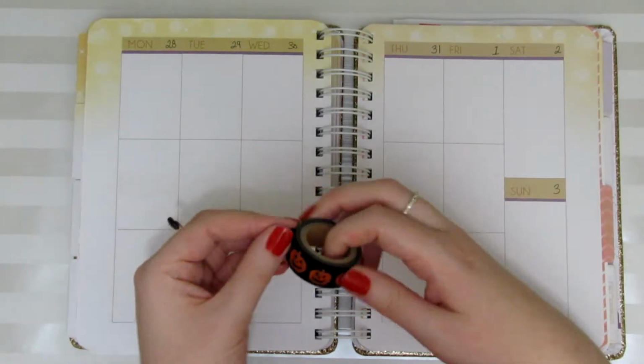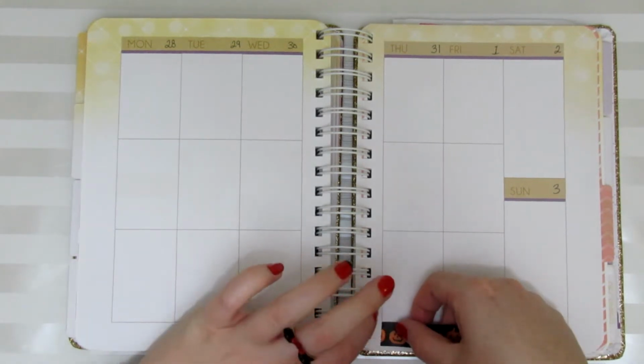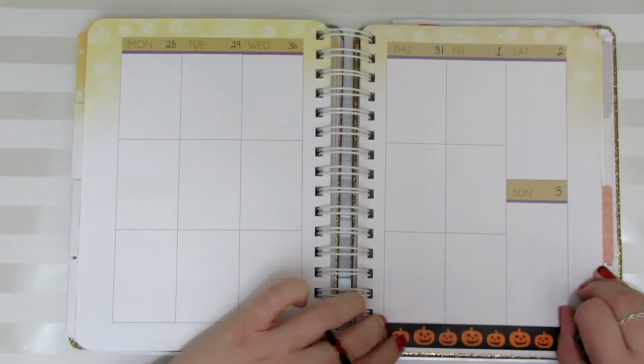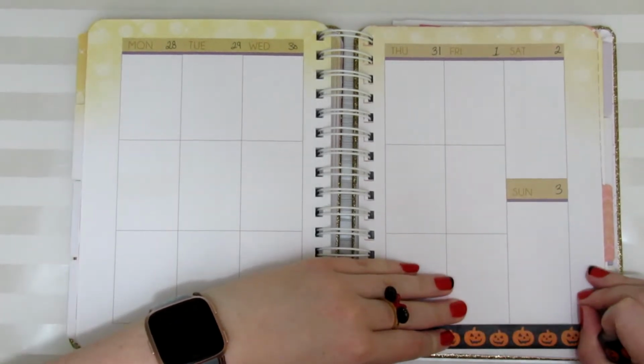So the first thing I'm going to do is lay down my pumpkin washi. This is always the first thing I do when I'm planning a spread. I personally love using washi. I think it adds so much to a spread, and it adds just a bunch of color.